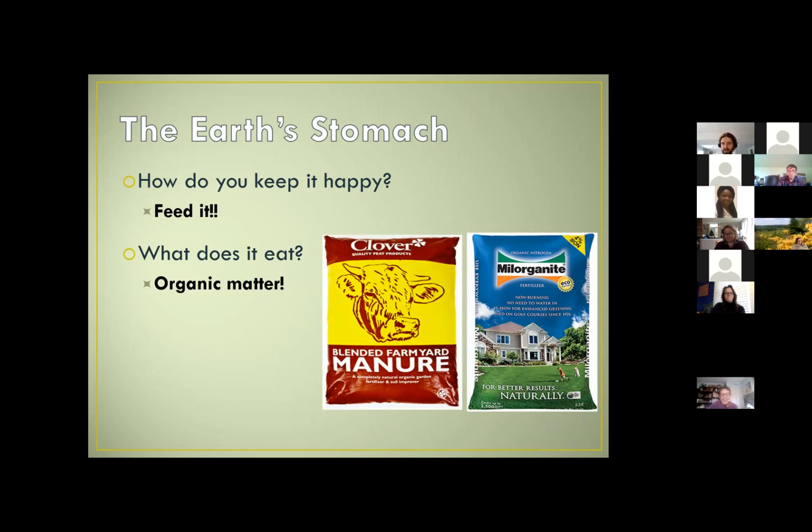Milorganite, that's a bag to the right there. Oddly enough, that's manure too. That is Milwaukee municipal treated sewage sludge. And they've been selling it to gardeners and golf courses for over 100 years, I believe. I think it goes back to the 20s. It's good stuff, and you don't necessarily want to put it on your food crops, your vegetable crops, because it is sewage, but it's treated, so it's quite natural stuff.